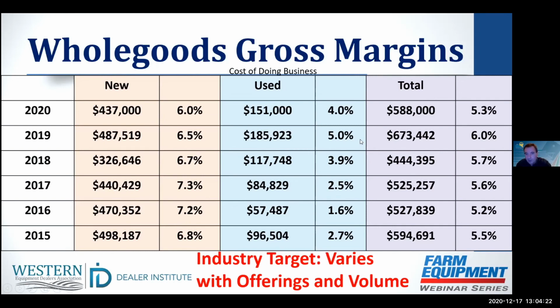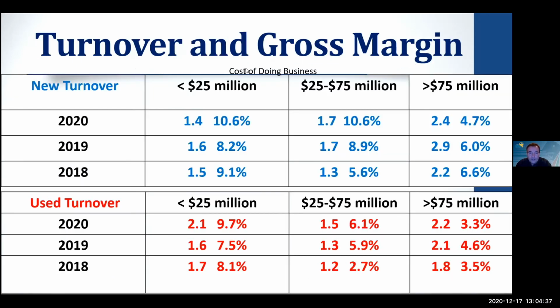Now, if you were selling under 100 horse tractors, you'd be puking your guts out right now, because you can't survive on that. You don't have enough dollars in your deals. That 5% gross margin is going to make your store profitable. Cost of doing business from the under 25. Now, this is all North America, just so we know.